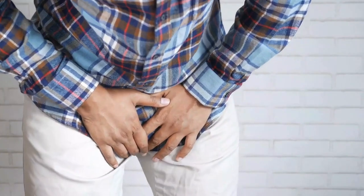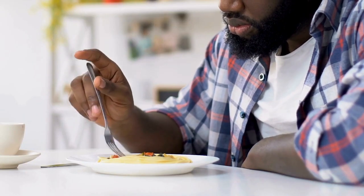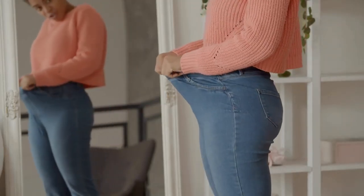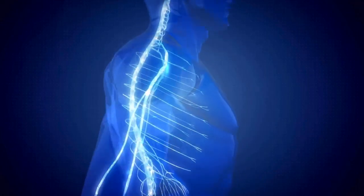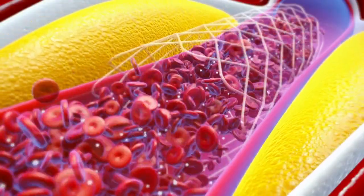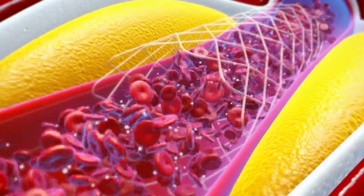People with diabetes may find themselves needing to urinate more frequently, even waking up multiple times during the night to use the bathroom. Despite increased appetite and food intake, people with undiagnosed or poorly managed diabetes may experience unexplained weight loss. This occurs because the body is unable to properly utilize glucose for energy due to a lack of insulin. As a result, the body begins to break down fat and muscle tissue for energy, leading to weight loss.